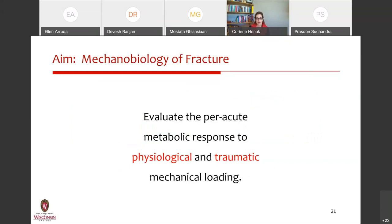The specific aim of this study then was to evaluate the paracute response, so that really short-term response, to both physiological and traumatic mechanical loading. We wanted to look at both types of loading because this is a new way of measuring cartilage metabolism. We wanted to make sure we had the physiological baseline metric before we started to look at what happens after traumatic loading.